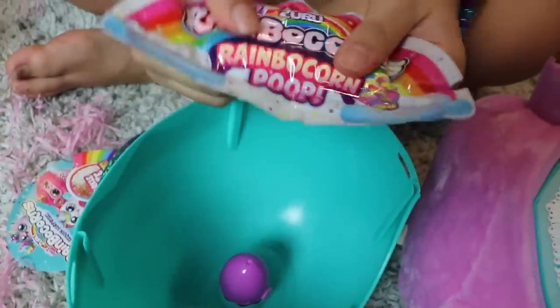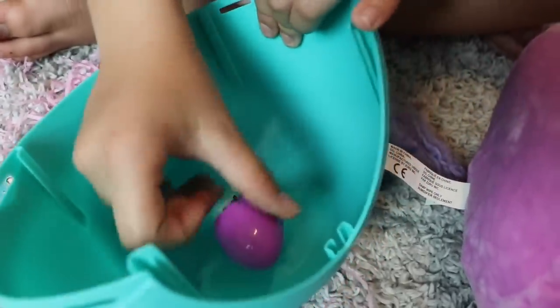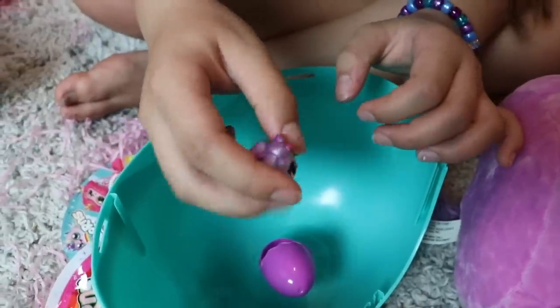Let's see what surprises there are. All right, so there is the Rainbocorn poop, which is slime. And then we have the little boo-boo corn. I think I'm gonna open that. Oh, look how cute it is. And it has a little hole right here where you can put it on your pencil. So cute, and it's so adorable.